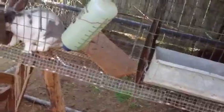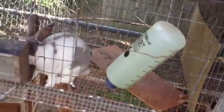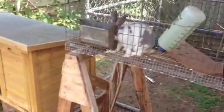But my new endeavor will be mini Rex, and I'm breeding for chocolate tri. You see a lot of black tri out there, but I can't find much chocolate tris, and they are gorgeous. And so that's where the future is heading. But I just wanted to show y'all and let y'all know that the rabbits aren't leaving.